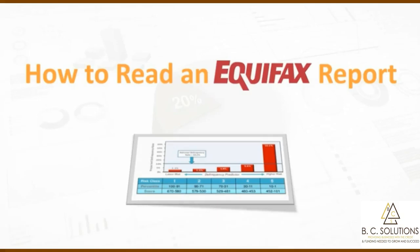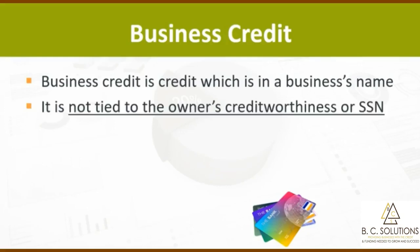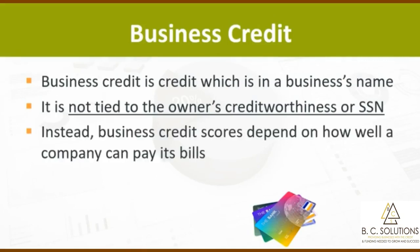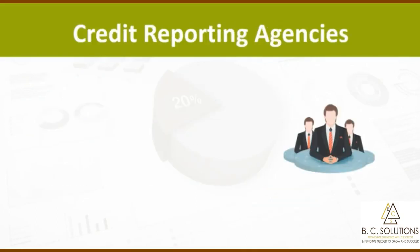How to read an Equifax report. Business credit is credit which is in a business's name. It is not tied to the owner's creditworthiness or social security number. Instead, business credit scores depend on how well a company can pay its bills. Consumer and business credit scores can vary dramatically.